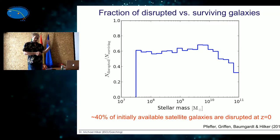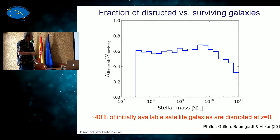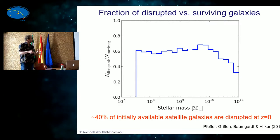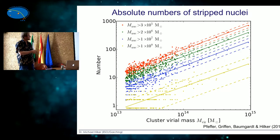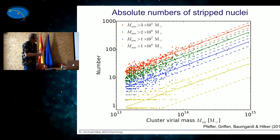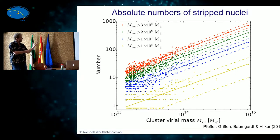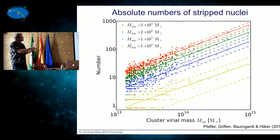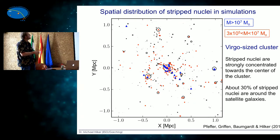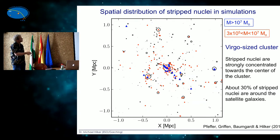And then in the simulations we saw that more or less 40% of the initially available satellites in the simulations are disrupted nowadays, right? So, we followed these ones, and then can, in dependence of the mass of the nucleus that remains and the cluster virial mass, so these are typical Virgo Fornax clusters here, say how many stripped nuclei we would expect according to a certain mass limit here. And then compare this to observations. And we can even say that in the simulations the spatial distribution in a typical Virgo or Fornax cluster should look like this with certain mass limits. Okay?